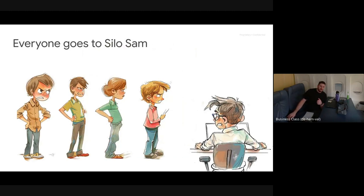of the data journey. Anytime you want to launch a new feature in the product, anytime you want to know if a marketing campaign is working or not, all the time you need this kind of information, you need to go to Silo Sam. Sometimes he works alone, sometimes he works in a team, but it's very typical that this person is overstressed and so is the team.